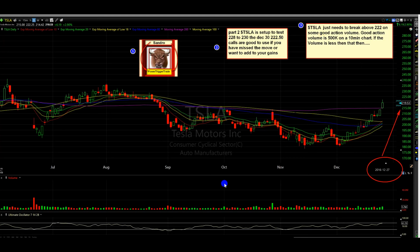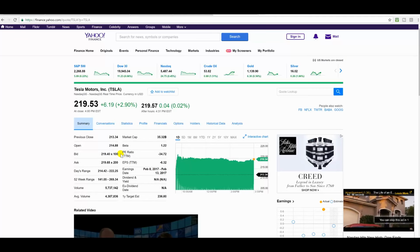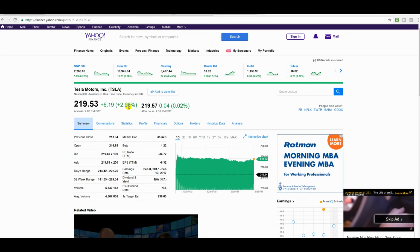And this is what I've been planning, people, during the day. Let's take a look. Okay, people, so for the record, this is the close of TSLA today at 219.53, up almost 3% from my plan. It's a posted plan on my stream. But let's take a look at the options.